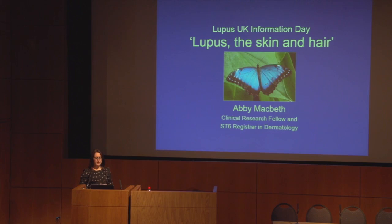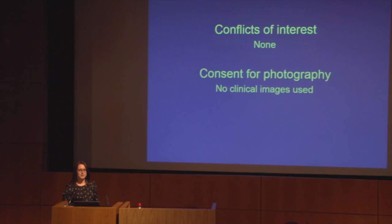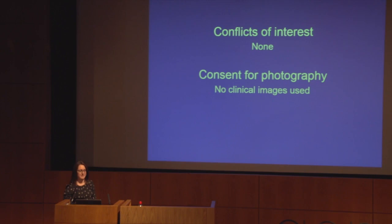Just to say, I'm going to mention a few companies during this talk. I have no conflict of interest. I don't get any kickbacks from these companies that I'll mention, and you can all breathe a sigh of relief. I won't be using any clinical images from our clinic. These are all images from textbooks, so no exposing images there, which is good.